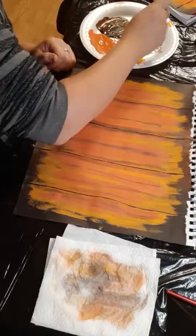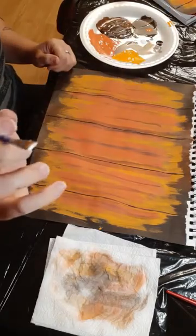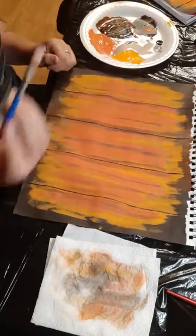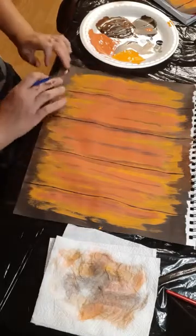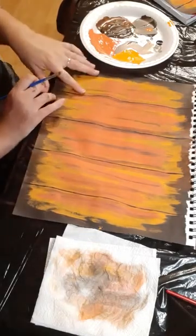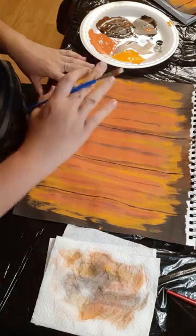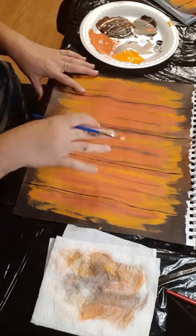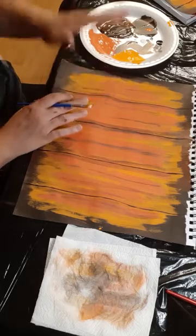What we're going to do is dunk the brush in like we did when we did the black lines, and we're just going to tap it. We want a very light amount on the brush. I'm not sure how my camera's showing up to you. It looks like I'm using my right hand, but I'm actually using my left hand. But this is going to be the right side of my page.